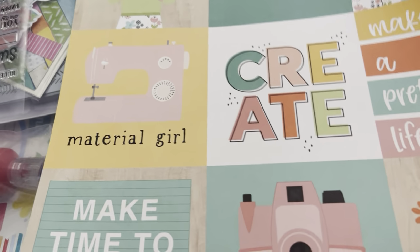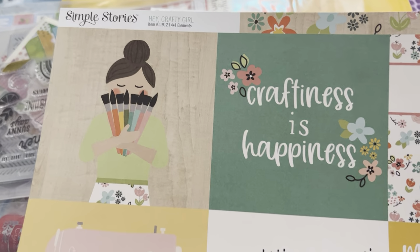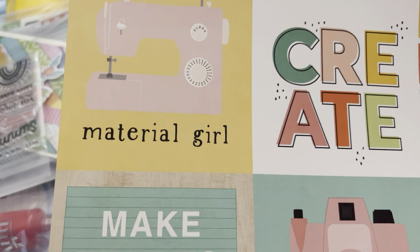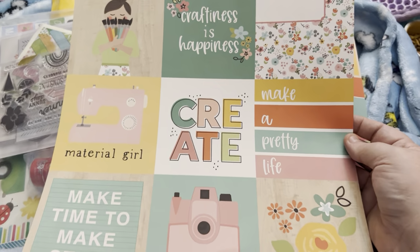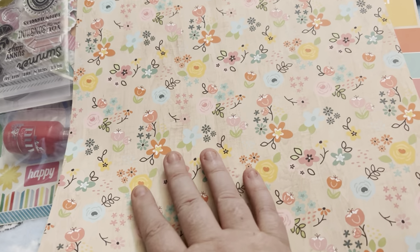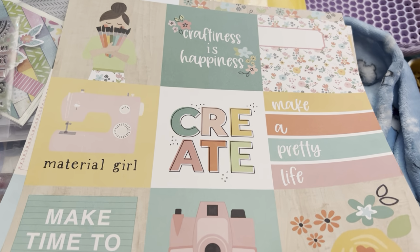And then this one. Oh no, there's another sheet too. Oh, look at her. There's no way I can use this unless I use it for myself. Oh, material girl, that is so funny. Stay focused. I hope you guys can see these. Hopefully I'm not going too fast. This is just magical. I love this. See, this is why I hate this kind of paper, the double-sided paper. I mean, look at that. And there's really not any on here that I don't like.